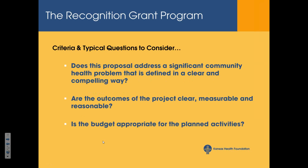Another thing that we look at is, does the lead agency have a history of working well with other organizations in the community to address health issues? Does the community have a history of cooperative and collaborative efforts among schools and health organizations and social service agencies? If funded, will the proposal increase the organization's capacity to do the work?